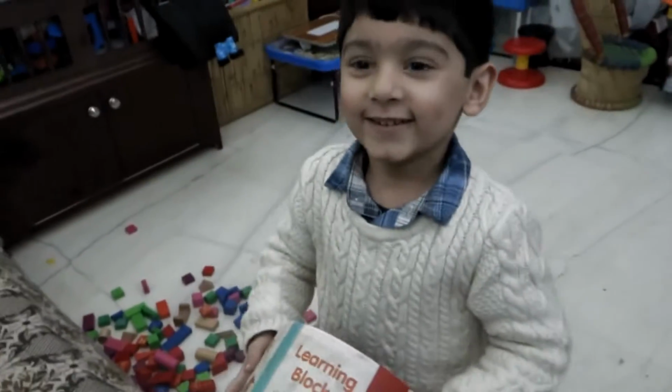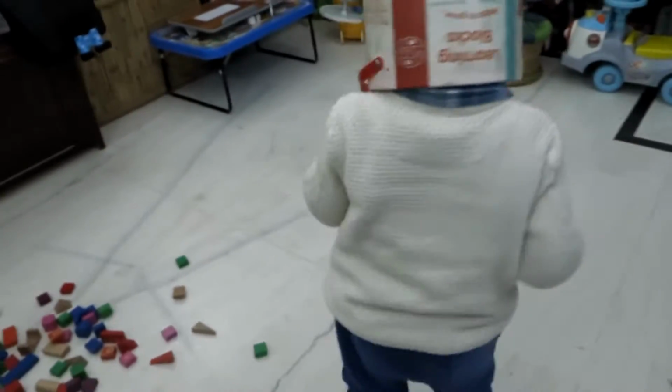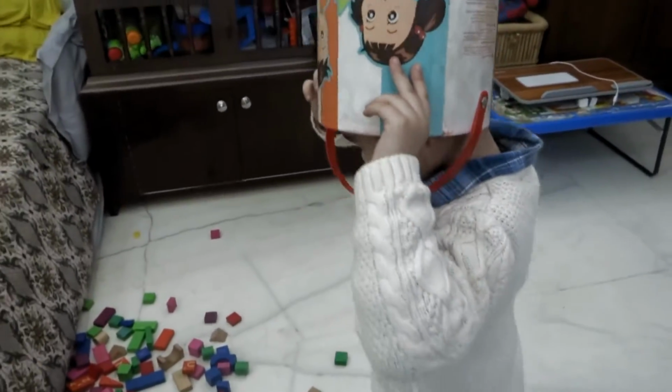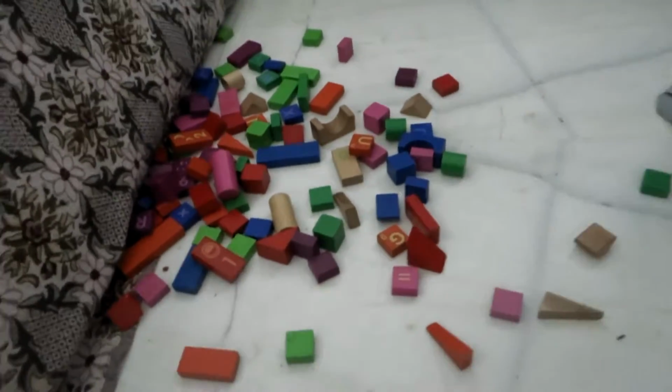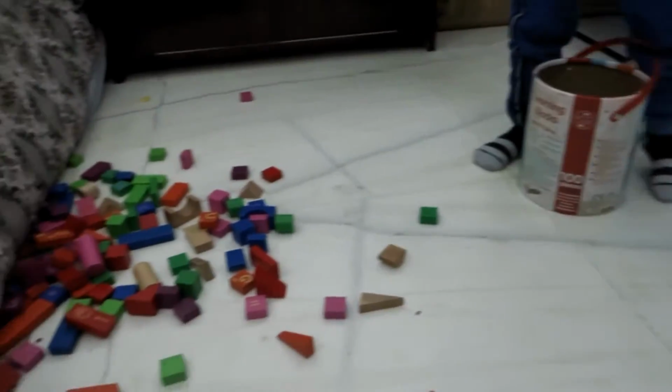Hello, mommy. Hello, baby. Say hello to everyone. Hello, hello. What are you playing with today? Your friends want to know. Hard blocks. Hard blocks? What are hard blocks? I can't see anything. What are these? What are these blocks?